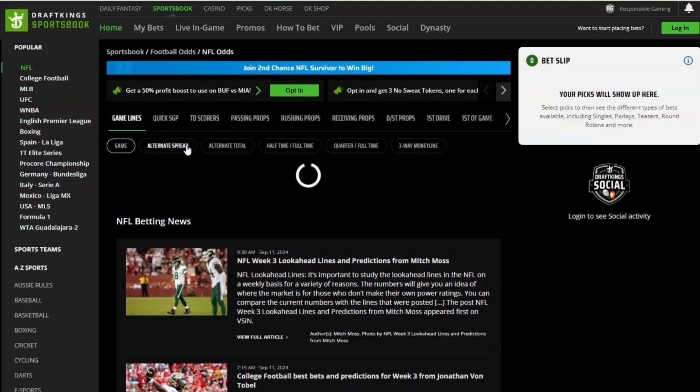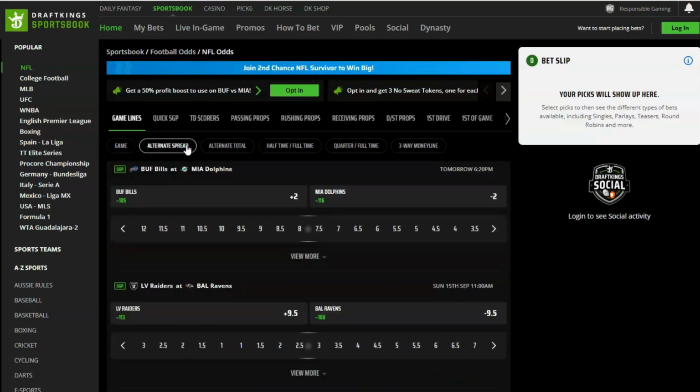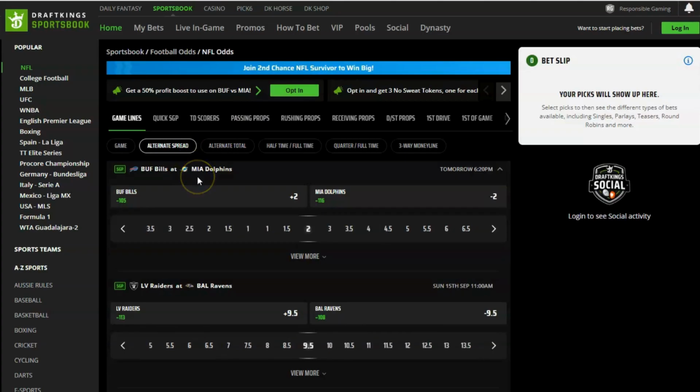One thing that some people don't really mess around with a lot is the alternative spreads, the alternative lines. This is a really cool thing. Let me show you what I'm talking about, because you're going to find that there's some really good value, especially around key numbers in the NFL. So for example, we have the alternative spreads. If you wanted to take the Dolphins -2 at minus 116, you could. And let's say you think, you know what, let's take this to 4. Well, now we can get the Dolphins -4 at plus 129 odds.